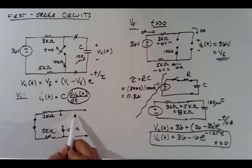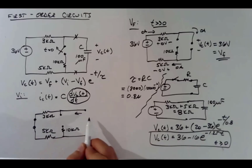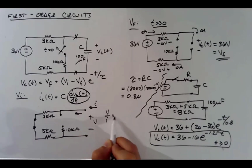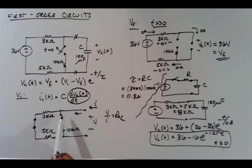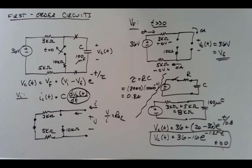Another way of saying that is the current flowing, right? You have an ohm meter out here on the right. The current flowing into the circuit to calculate equivalent resistance, remember, is V over I, right? Equals REQ. The current flowing through the 3 k ohm resistor is the same as the current going through the 5 k ohm resistor. There's no current going through the 10 k ohm. And so these resistances are in series because the same current flows through them. So you add the resistances to get the equivalent resistance. Okay. So that's how I'd recommend solving a problem like this, using the initial and final value method.